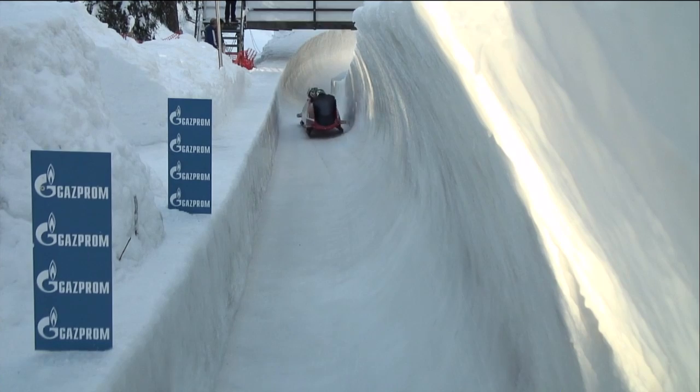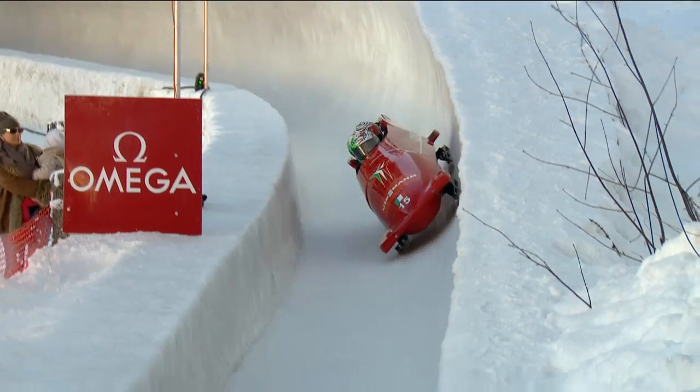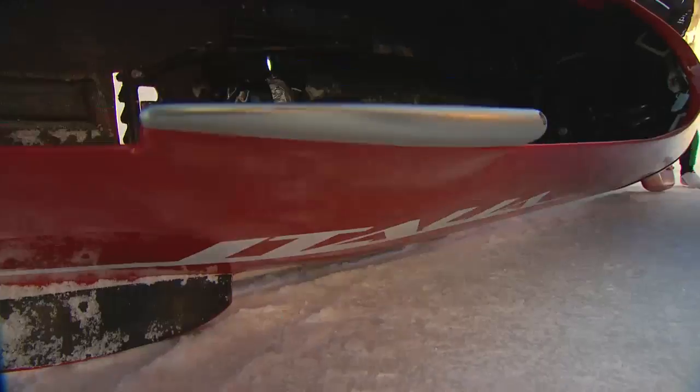Now watch him late. Falls off there, doesn't he? So much pressure. And then he comes up here late. This is where he skids up the hill. Almost crashed. Hefty had problems there.